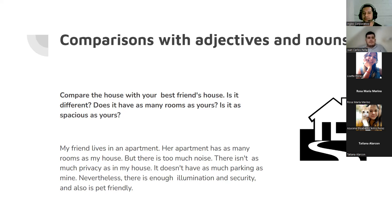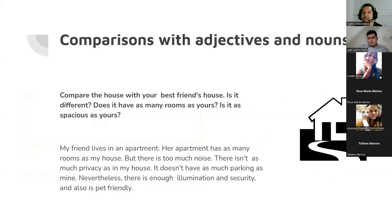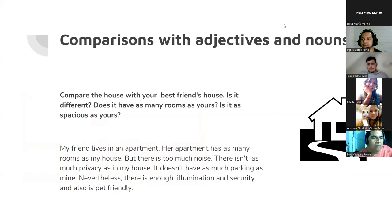That was your homework. Now, I want to listen to you, okay? Quiero escuchar qué han escrito. And if it is possible, try to use these structures, right? Traten de usar esas estructuras que acabamos de ver. Let's say, my friend's house is as big as mine, or is not as safe as my neighborhood, different things, right? So I want volunteers. I want to listen to you right now.